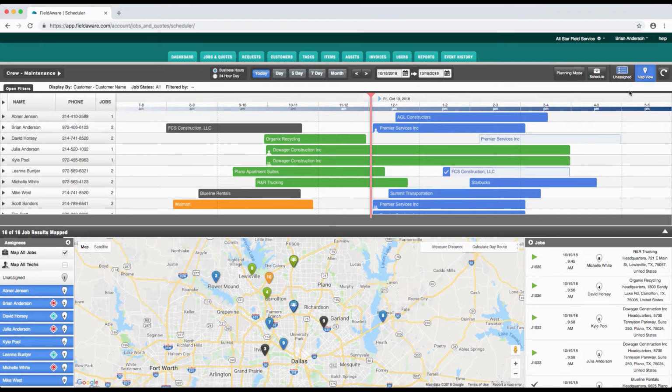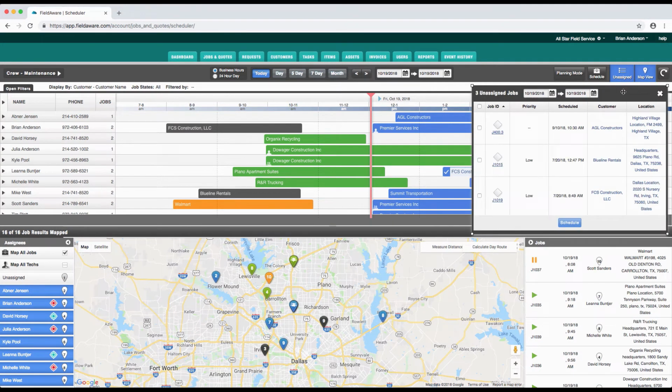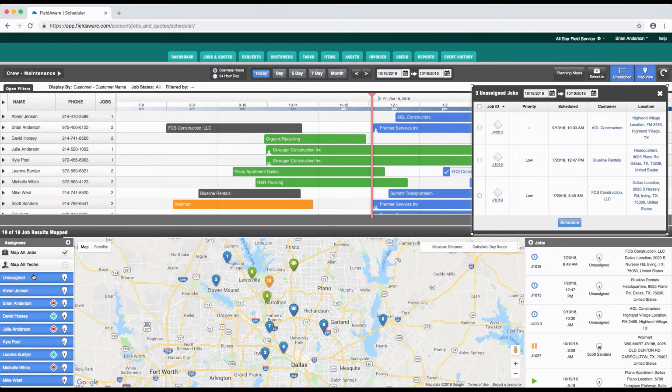This helps tremendously when we're looking at our unassigned queue up here in the top right corner, which gives us a list, in this case, of 3 jobs that have not been scheduled yet. We can represent these jobs on the calendar by clicking the unassigned pin in the assignees list. We can also enlarge the pins to bring them out to the front.